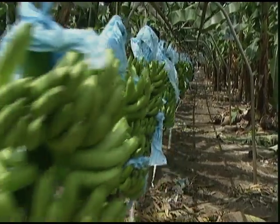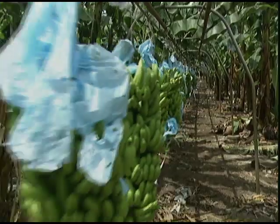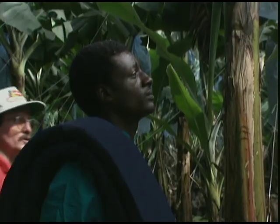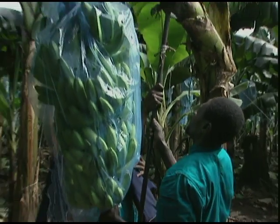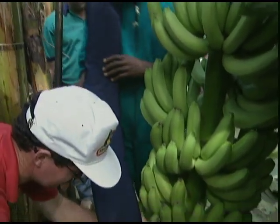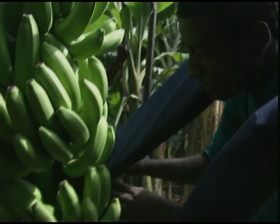But change and improvement is a continuous process, and Del Monte is bringing to Cameroon not just equipment, but also the knowledge and techniques used successfully elsewhere. While this video was being made, Del Monte began introducing foam protection for the banana fingers during harvesting. Okay, this is correct. From what direction? Okay, from your right to your left.